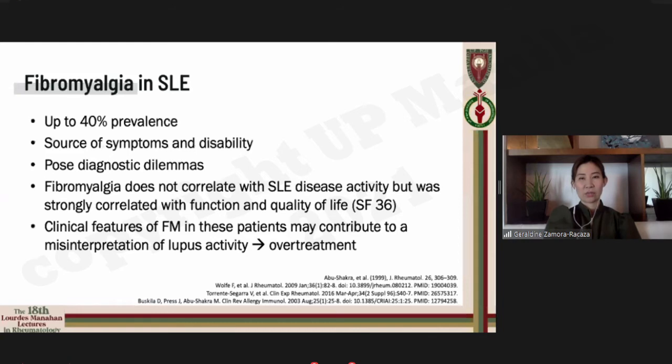Which brings us to the occurrence of fibromyalgia in conditions where pain is usually a sign of disease. This is very common in patients with lupus, and literature varies, but up to 40% are said to be experiencing fibromyalgia among patients with lupus. It is a source of many of the symptoms and much of the disability in patients with lupus.